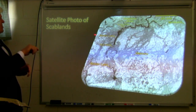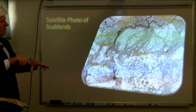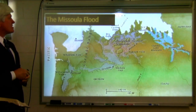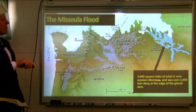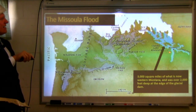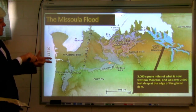Satellite images of the Scablands show that a lot of this is dry now, but you can see what it looked like at one time, a lot of water held in some of these places and lakes. They talk about the Missoula flood. 3,000 square miles of what is now western Montana was over 2,000 feet deep at the edge of the glacial dam. It's not today, but it was at one time. And so we see that evidence. Here's where the Scablands are.